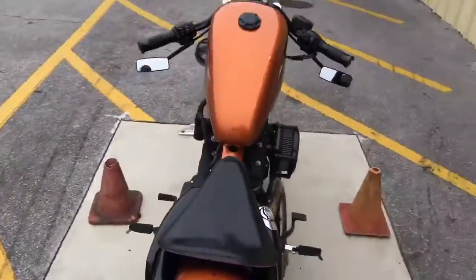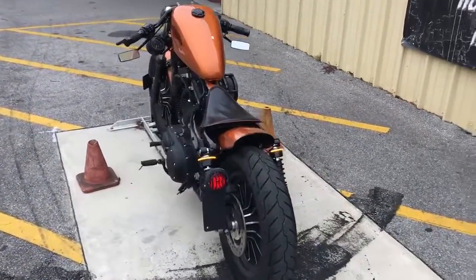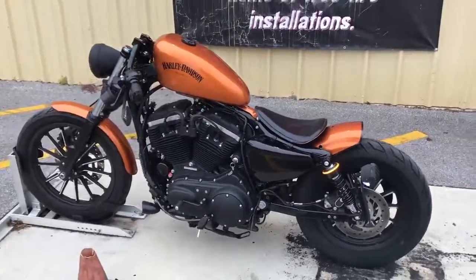Pensacola, check this bike out. If you want to test ride it, give me a call here at 850-494-1224. Again, this is Duffy, and this is a great little bobber. If this is the look you're looking for, come on down.